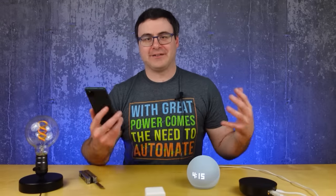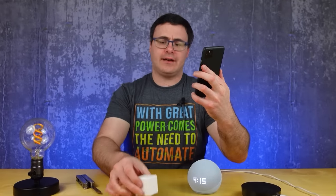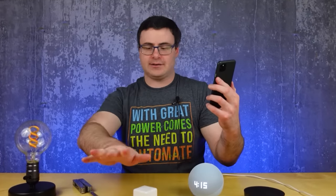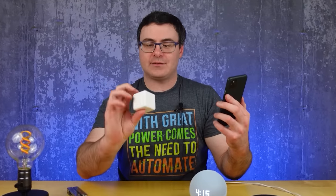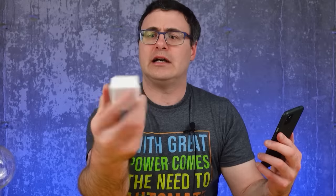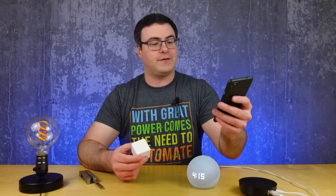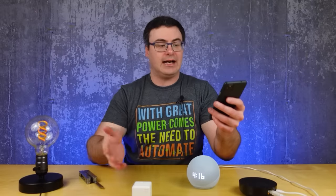So I took a quick look into what we can do. There is a shake, a rotate, triggered after 1 minute of inactivity, so you leave it there for a minute, a pickup and hold, a face one up so you could see the different numbers on the cube. I guess one is probably the name Aqara. Then you've got face two all the way through face six up. And of course, you can flip it to any side as well in order to have that automation take place.